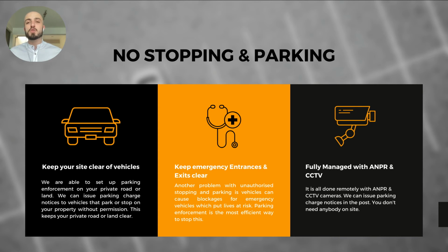And it will be fully managed with ANPR and CCTV, so we can manage it all remotely and we don't need anybody physically on site to issue parking charge notices.